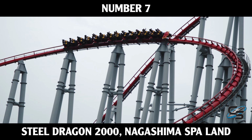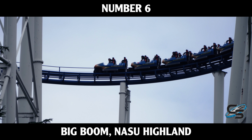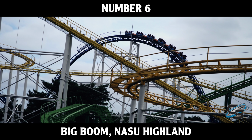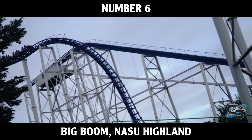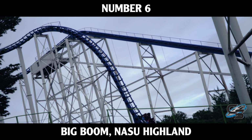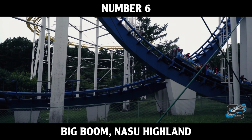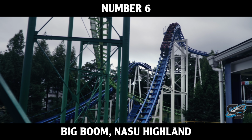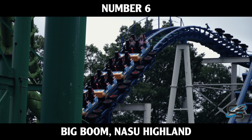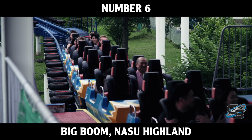But a ride that I'm putting just above it is a ride not so massive. This is Big Boom, and the whole reason why this coaster is making this list, and I'm putting it above Steel Dragon, is because this ride has an incredible first drop. By far one of the best in the world. You can find this ride at NASU HIGHLAND. This is the most northern ride on this list. And it's a very short layout, only has about 4 different elements, but that first drop is just so good. It makes the ride so worth it. Some crazy ejector airtime. Be sure to ride in the back on this one.